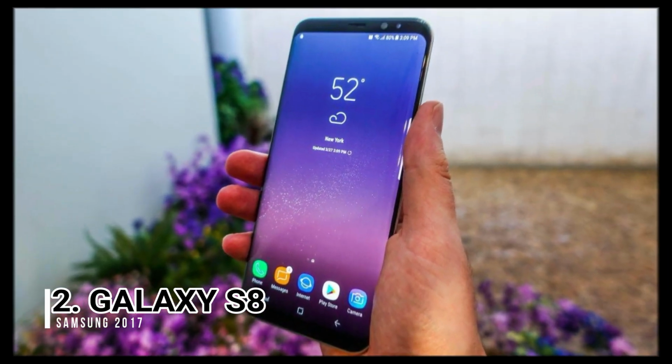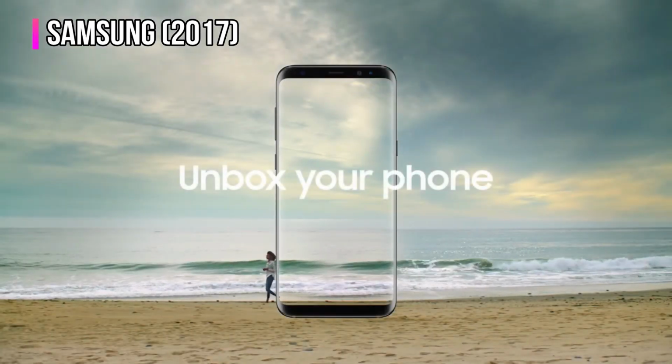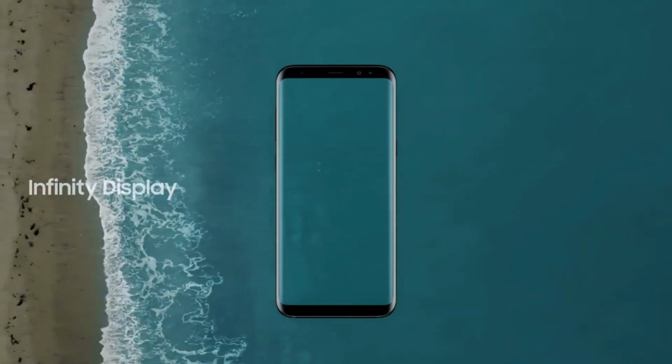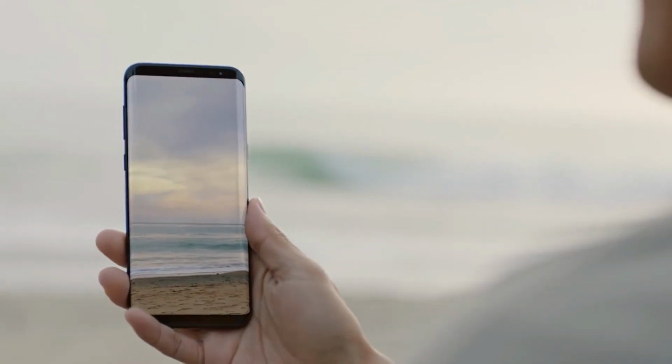And at number 2 is the Samsung Galaxy S8. What more can I say about this phone? This phone for me pushed smartphone design to a different level. The curved edge-to-edge infinity display, the beautiful glass. For me, this I still think is up there in terms of smartphone design.